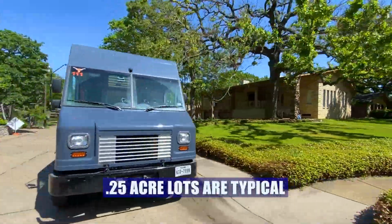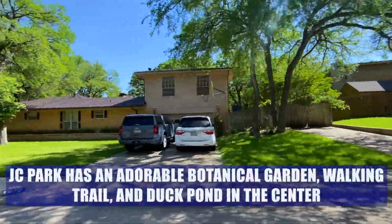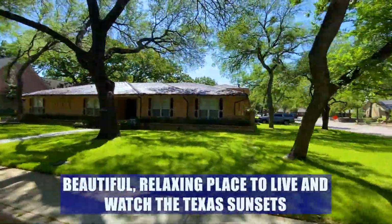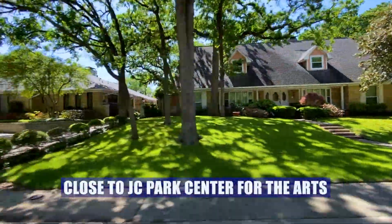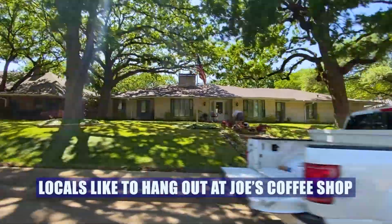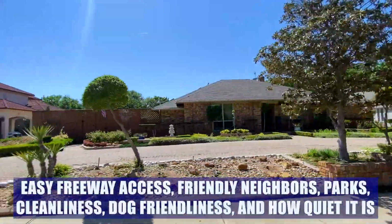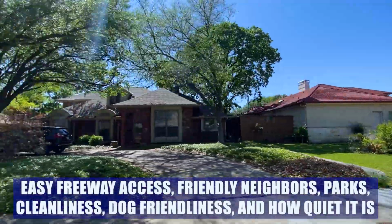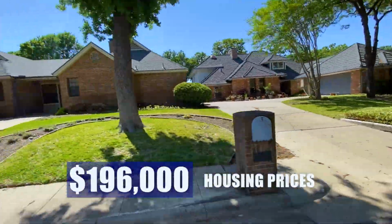Home values increased nearly 15% between 2018 and 2019. JC Park has an adorable small botanical garden, a short walking trail, and a duck pond in the center. It's an excellent location for a relaxing summer evening. And if you've watched a beautiful Texas sunset, also nearby is JC Park Center for the Arts, the gallery home of the Irving Arts Association. Locals like to hang out at Joe's Coffee Shop on West Irving Boulevard, but the neighborhood has limited amenities. 80% of residents own their homes. Neighbors say they love Plymouth Park for its freeway access, cleanliness, friendly neighbors, parks, dog friendliness, and because it's quiet. Population about 3,700. Home prices are around 196,000.